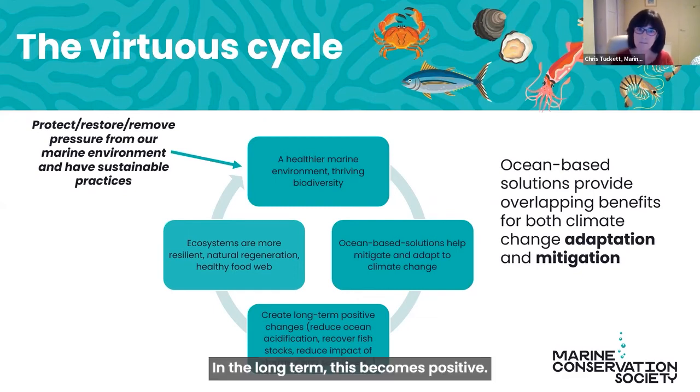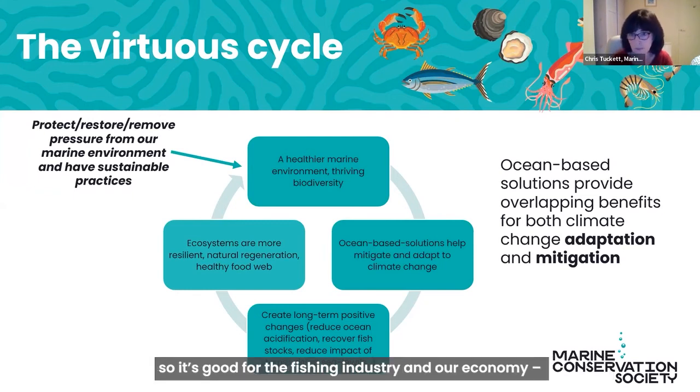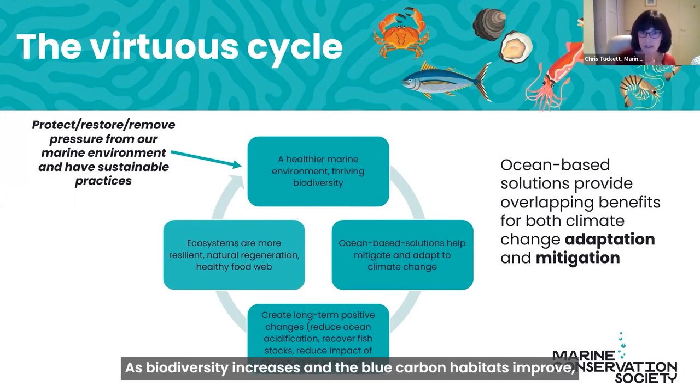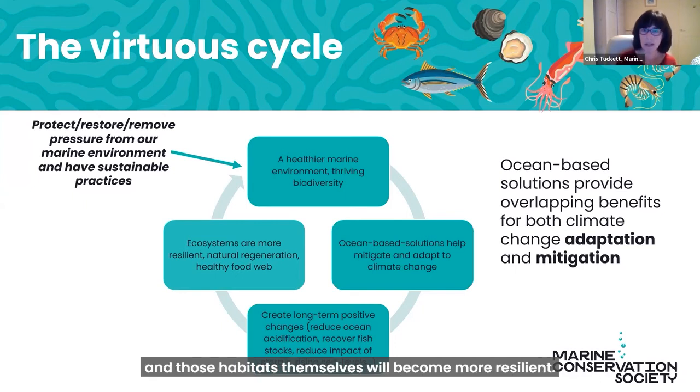And long term, this becomes positive as it carries on. You have less ocean acidification, you recover fish stocks, so it's good for the fishing industry and our economy. And as I said, there's also that thing around adapting and dealing with climate change itself. As the biodiversity increases and the blue carbon habitats improve, you're also going to get natural regeneration, and those habitats themselves will become more resilient.